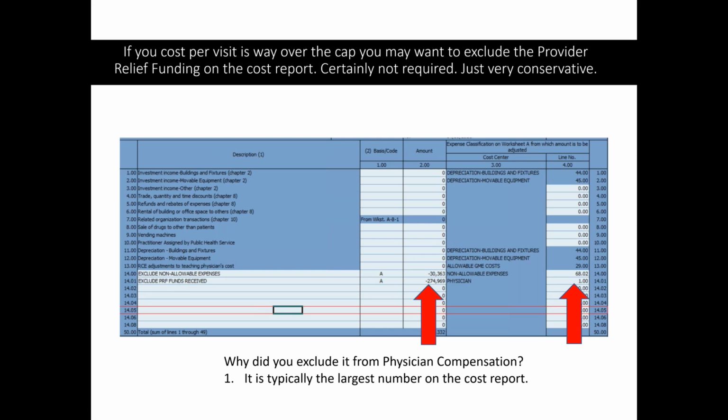That's the safest way to do that, because we know for sure we did not claim it on those cost reports. Now our cost per visit went way down, but it didn't affect our reimbursement because we were so far above the cap. So that's one thing that you can do. We did exclude it against physician compensation because that was the largest number that we could find in the cost report as well.